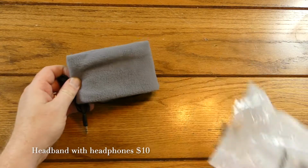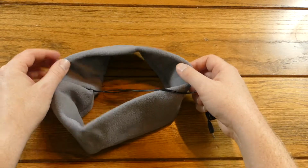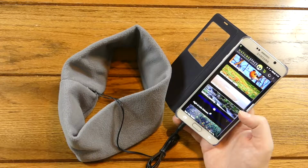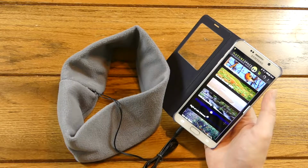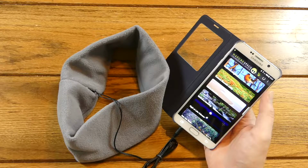So the first gadget that we have to check out is this headband and headphone combination device that can be useful for anyone who suffers from insomnia or even tinnitus and likes to listen to music while you sleep. So this particular app I like to use at night just for a little background noise. This would be great to travel with, take it on an airplane, anything like that. This is going to work great for you.